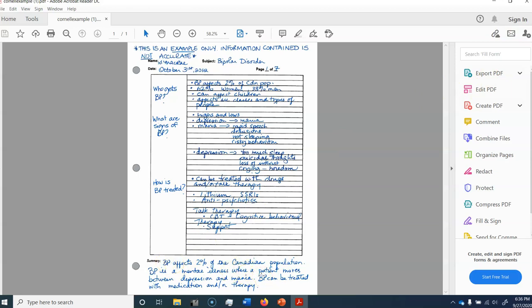The third part of the Cornell system is the summary section down at the bottom. And the summary section is, I think, personally, where all the magic happens. For the Cornell method, the summary section is designed as a couple of sentences that are written to summarize the content of the entire page of notes. Okay, so again, if you were doing 7 pages of notes, you'd have 7 little summary sections there at the bottom. And the idea is to write these sentences in your own words to summarize exactly what you've written down, okay, in the record section.